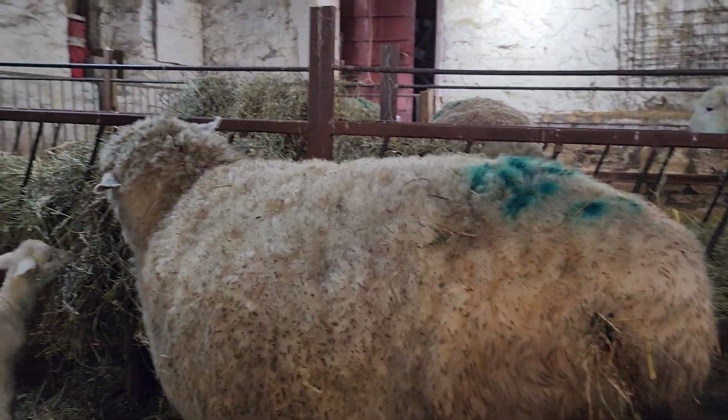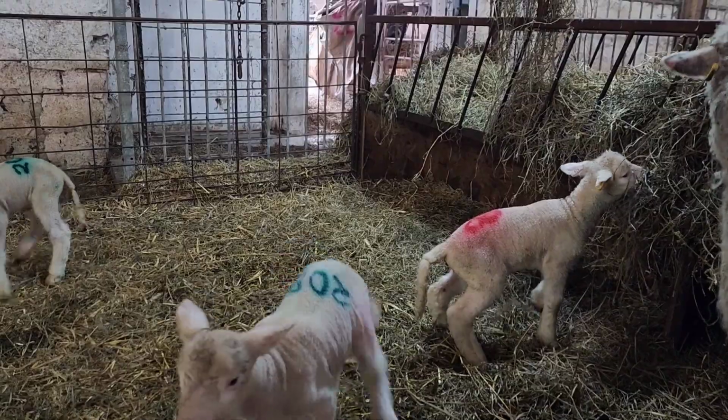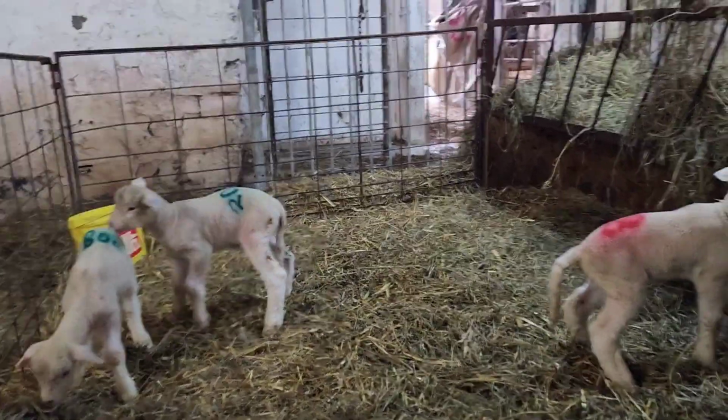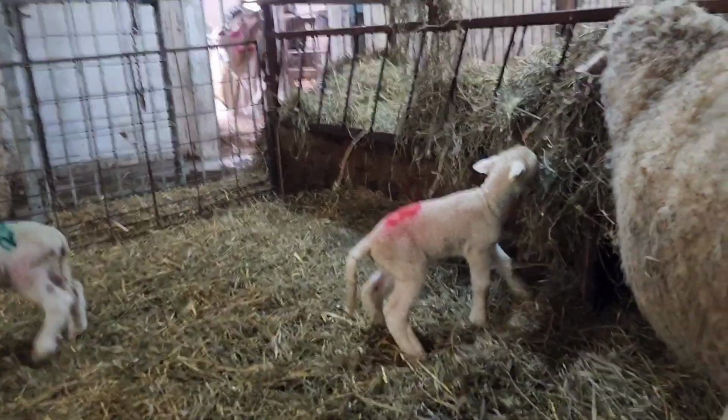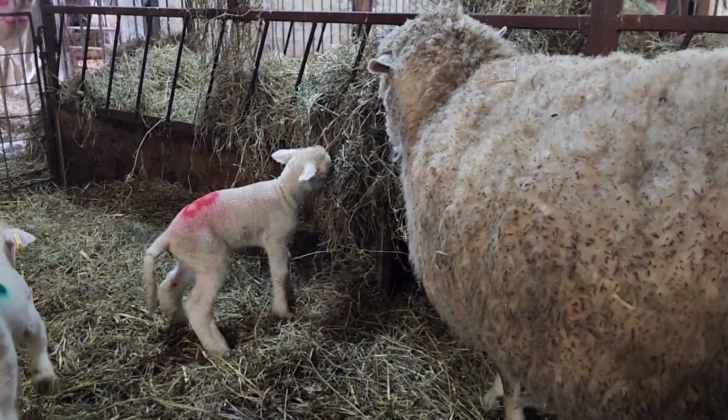And you will see on our farm, if you stay with us, when you watch our lambs, it is pretty well impossible to tell the bottle babies from the non-bottle babies once we've weaned them all. They're in equally good condition.